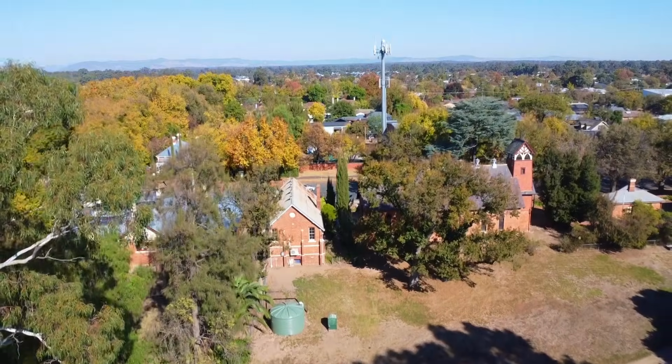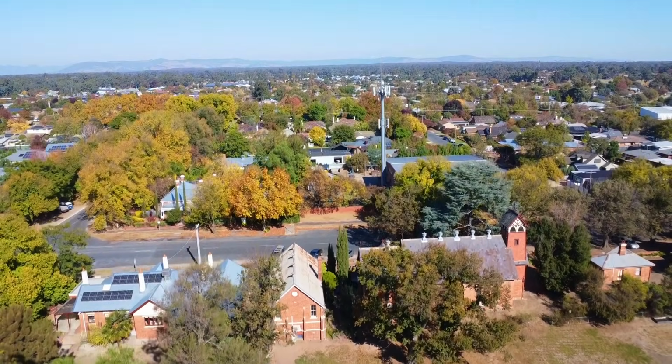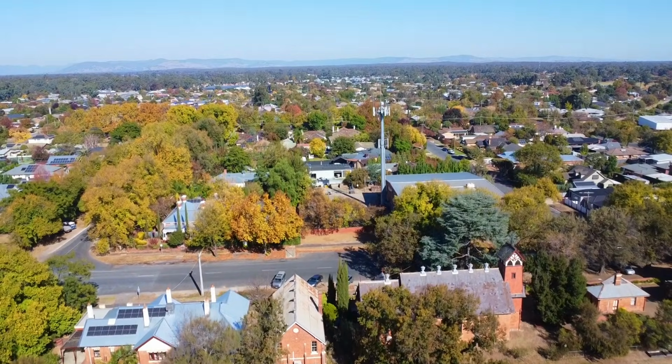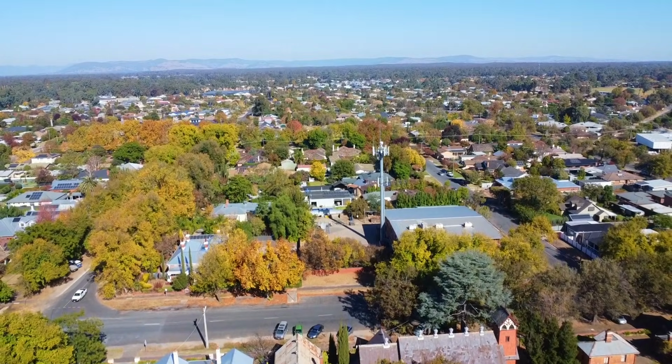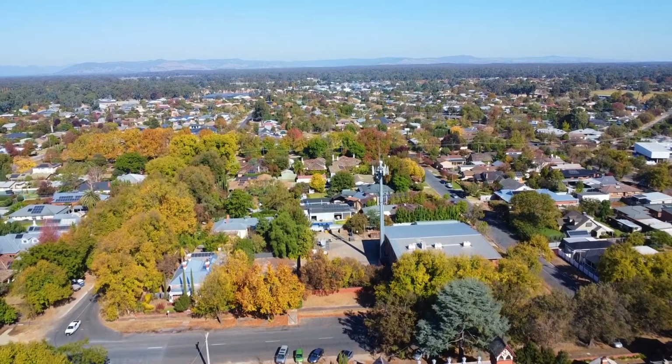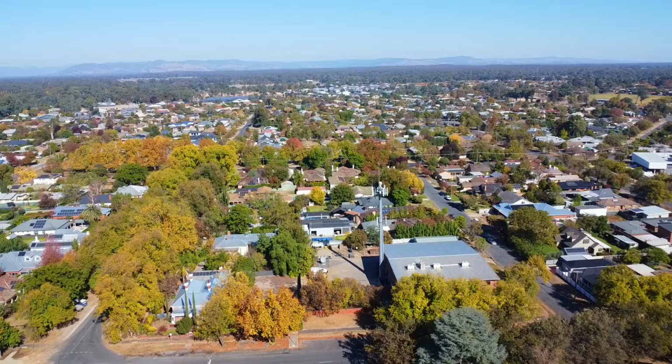Benalla was proclaimed a town in 1849, and the town prospered during the Ovens Gold Rush. Today, as you wander along the Heritage Trail, you can see many lovely Victorian-era buildings and discover some interesting Ned Kelly history.